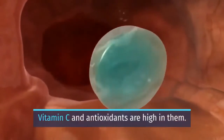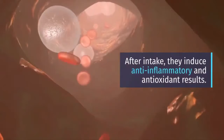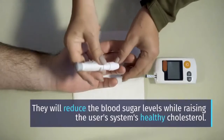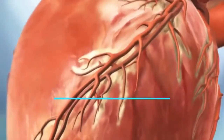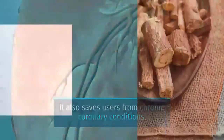Vitamin C and antioxidants are high in them. After intake, they induce anti-inflammatory and antioxidant results. They will reduce the blood sugar levels while raising the healthy cholesterol in the user's system. It also saves users from chronic coronary conditions.